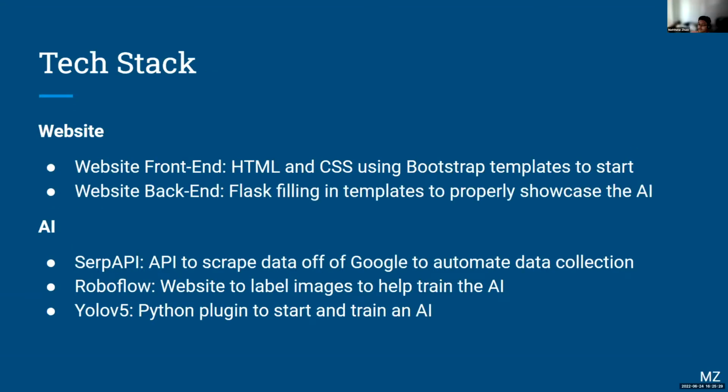The tech stack consists of the website and the AI. It's essentially the software that we used in order to build the AI and also build the website. The website's front end has HTML and CSS, where we used Bootstrap as a template to start putting all of the elements together. The back end of the website is Flask, which we put in braces as blank spaces inside the website, and then Flask fills them in. So we can have custom images and custom descriptions and labels for the user putting in images into the website.